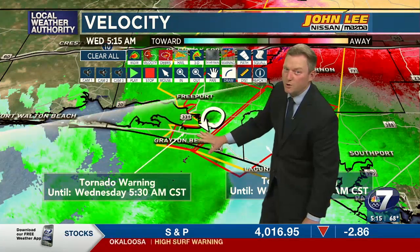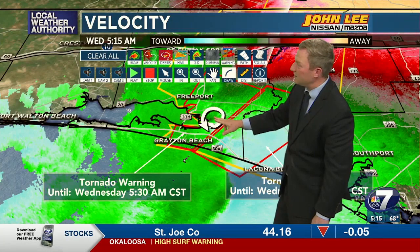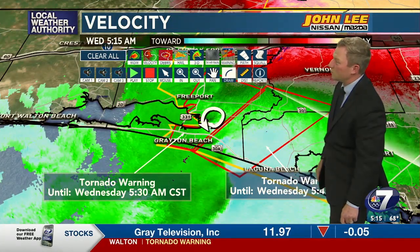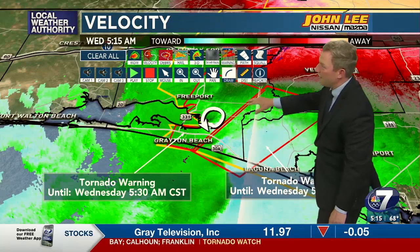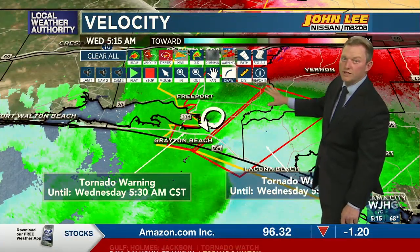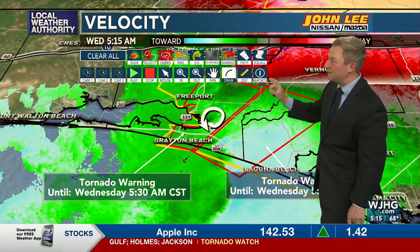We saw some debris showing up on radar. That storm cell has now moved quickly northeast of Choctaw, and it's going to work its way across 394 and a little bit further off towards the northeast. Thankfully, not a whole lot there. This is going to get close to the Red Bay, Ebro region, though, as we head into the next 15 to 20 minutes. So go ahead and find your safe places at this point in time.